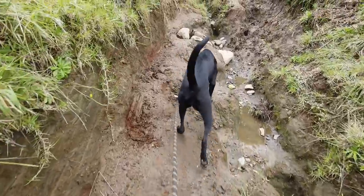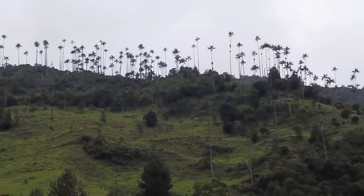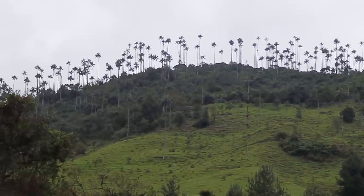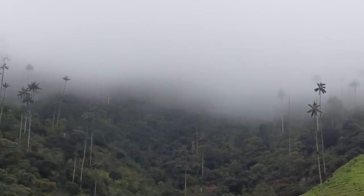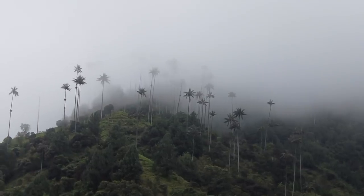So much for that bath we just took, Sombrita. It's all right. So the wax palms are the tallest palm trees in the world. So crazy we were able to come and see them. Palm trees aren't actually even trees, they're just enormous plants. So pretty wild. I had no idea. Even after cutting down all those coconuts and, you know, sleeping under palm trees for a year, I had no idea that they're not actually trees and they're just huge plants.